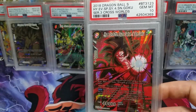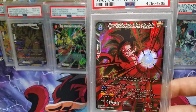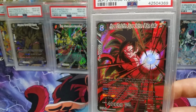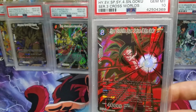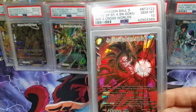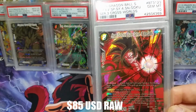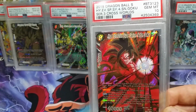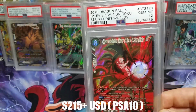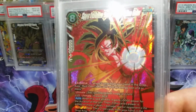So this card is actually still relatively cheap, I think. When I was buying them, they were really cheap, and I still got quite a bit in my grading pile and some still at PSA as well. At the current moment, the price for the card is $120 raw, and as a PSA 10 you're looking anywhere from $300 up for this card, and it is just, like I said, beautiful.